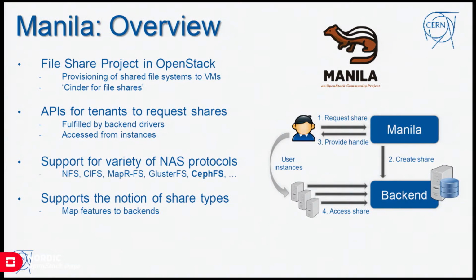Another recent addition, so recent that it is not really in production yet, is OpenStack Manila, file share as a service. We've traditionally offered Cinder block storage with Ceph in the background to our end users. But actually file shares are, for many of our users, much more interesting than the pure block storage.